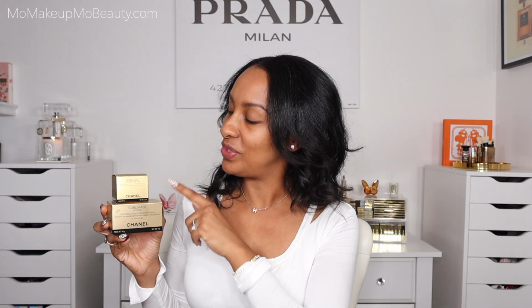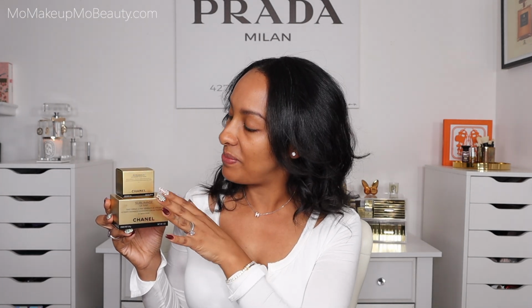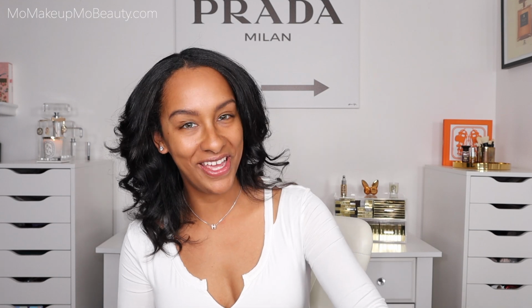We've got some new products, and then there's an existing one that they extended the shade range. So here they are, from the Sublimage line, which is very skincare dedicated, very anti-aging, very beautiful. The first one is not new, it's more of a shade extension, and that is the Sublimage Le Teint. This is the foundation. And the new one, which is the concealer, is the Sublimage Le Correcteur Yeux. I hope I've said that correctly. The only thing French about me is my first name.